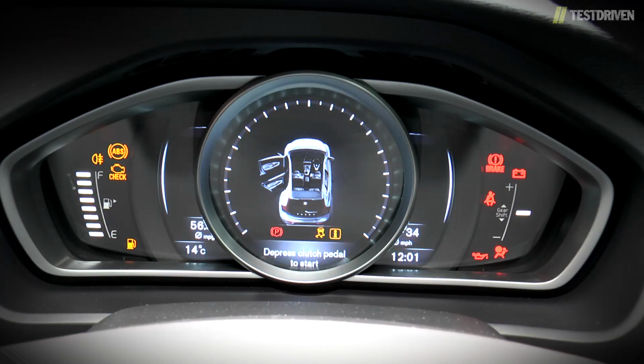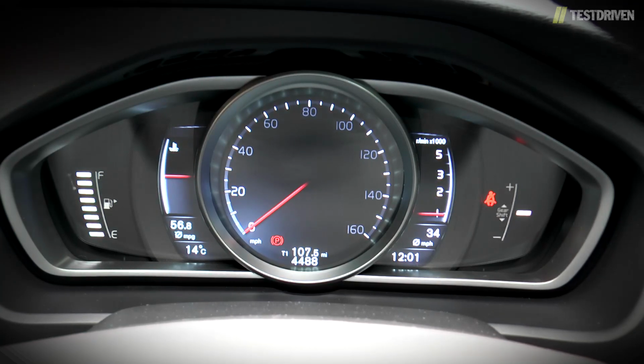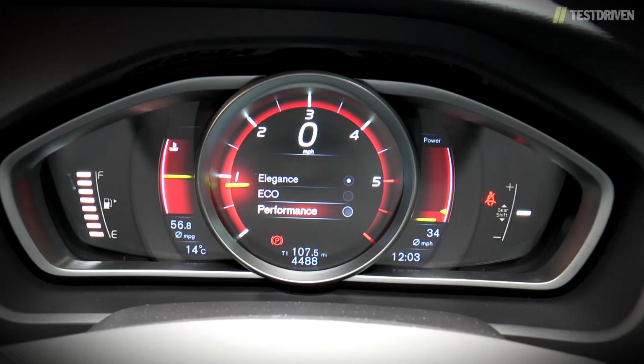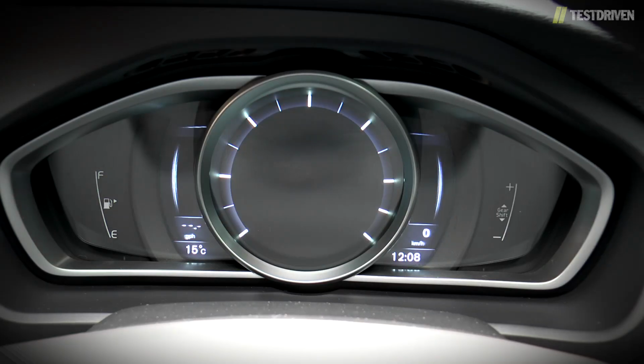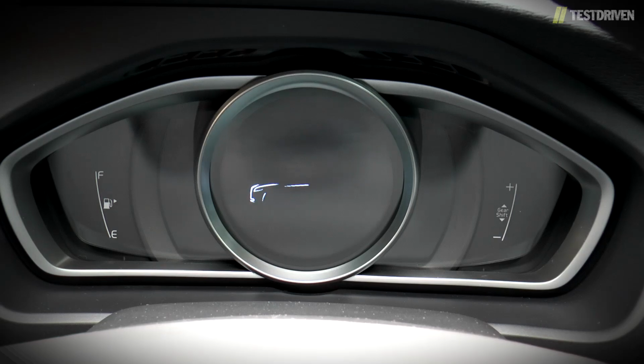The instruments are now entirely digital, and they boast exceptionally clear graphics and a rather elegant design by default, with 2 other modes, Eco and Performance, if you fancy a different look. They've spent a bit of time on the animations too, with smooth transitions between menus and a rather fun silhouette that appears when you turn the car off.